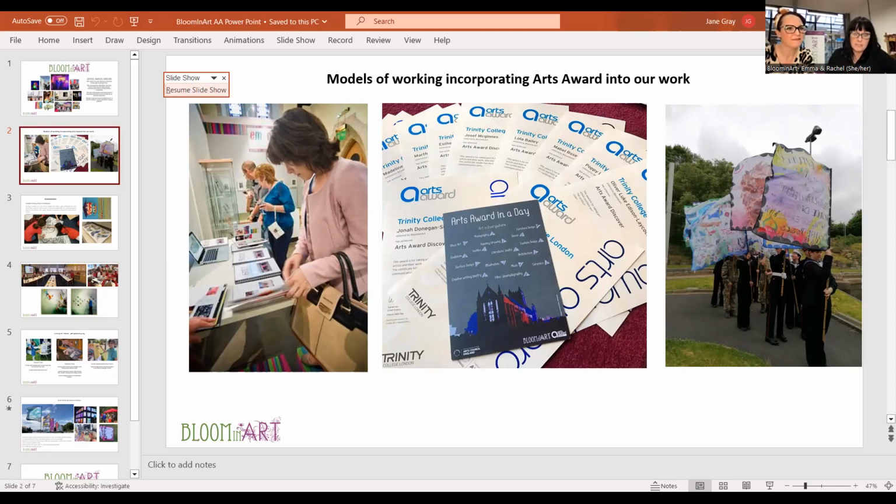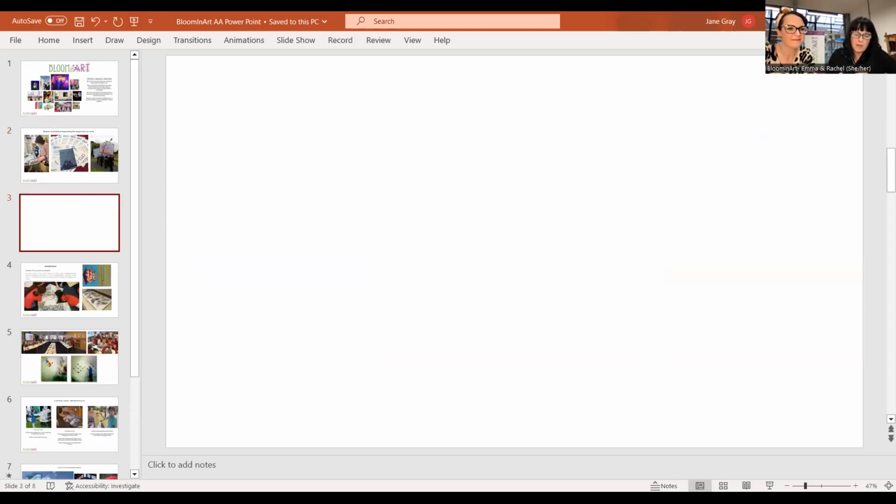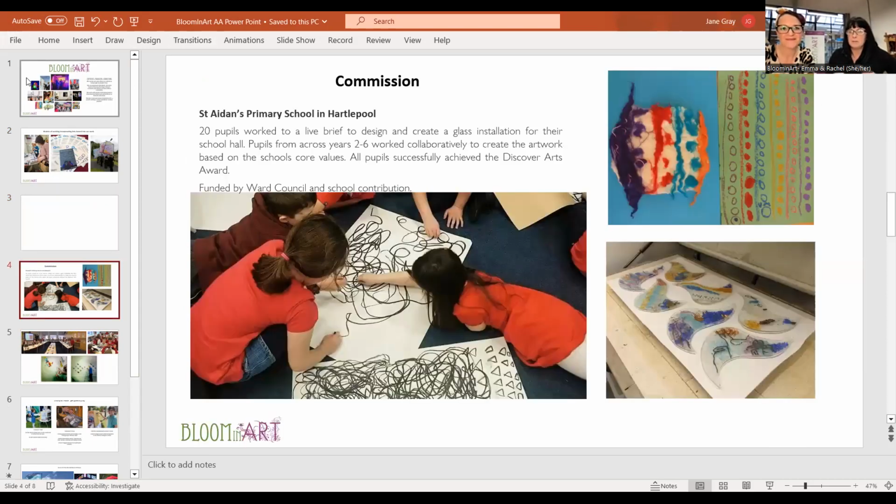This particular project was a Discover Arts Award. Like I said, it was a 6-week project and it was for years 2 to 6. It was really nice because there was a selection from each year group and they supported each other and worked well together. The younger ones had a lot more confidence, less inhibitions, and just got on with it, whereas the older ones were then able to support the younger ones with some of the other work. So it was really nice.